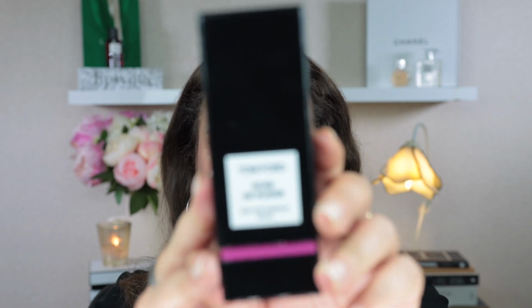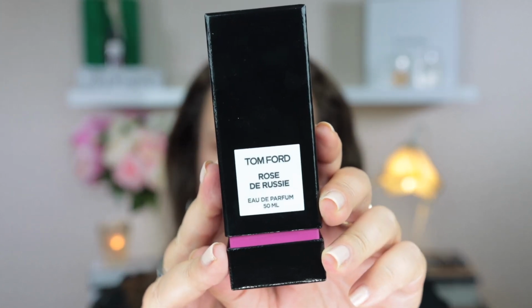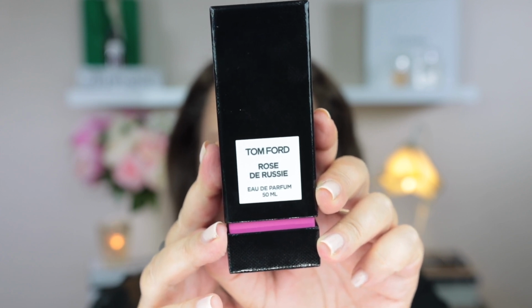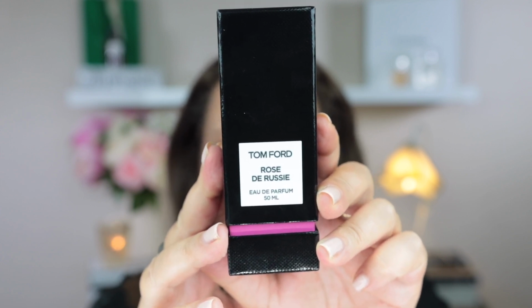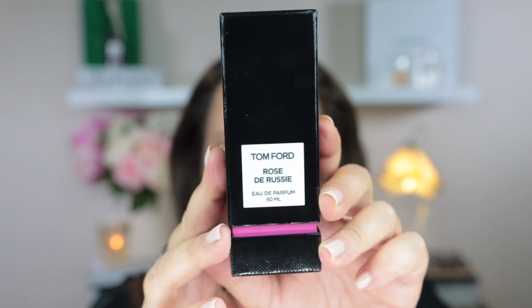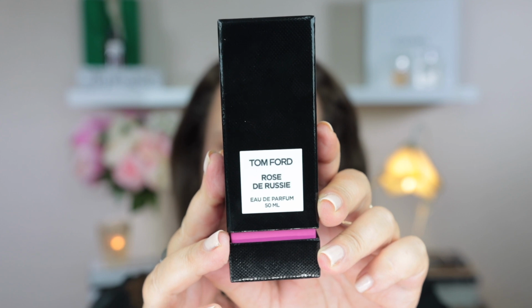So this is the packaging that Rose De Rossi came in. It has the 50ml of product. This is an eau de parfum, and these are made in the USA. Well, this fragrance is, so I imagine the other 2 are as well.